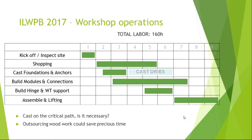Operations. This Gantt shows you which were the main tasks we performed. Don't take this Gantt as the optimized way of building this tower. Take it as a picture of what actually happened over there. As Adam said, we had limited material in terms of pictures, so a limited understanding of what really happened in 2015 when the tower failed.